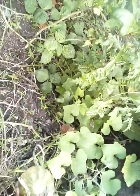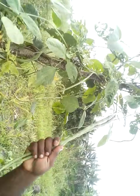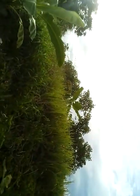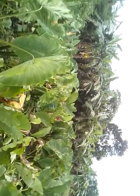really more than ready. It's ready to be harvested. Okay, these beans are not really producing well, but this one is a healthy bean. See, this is a healthy bean, and here you see this is a healthy bean. Okay, very good for my family. Because now you'll see my taro garden. See, pumpkin here. Pumpkin everywhere. Okay, now this is my taro garden.